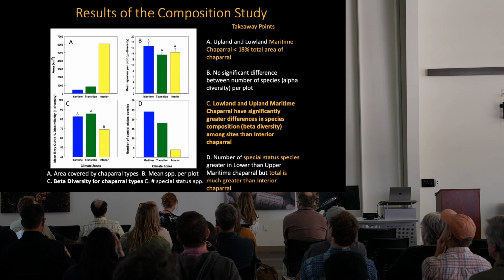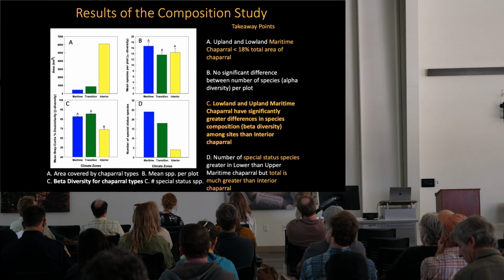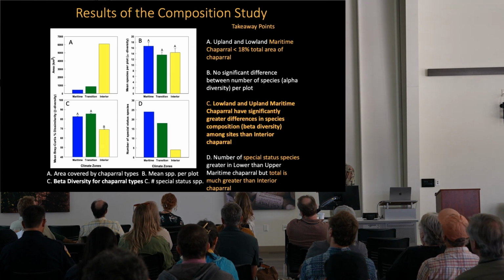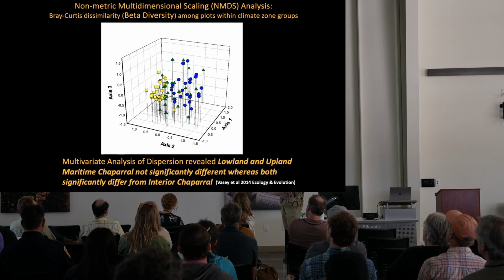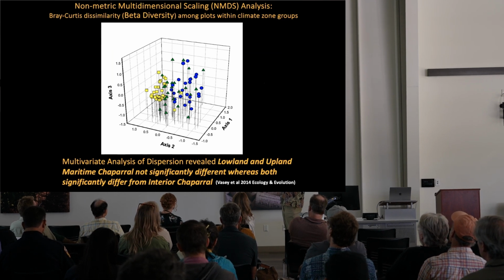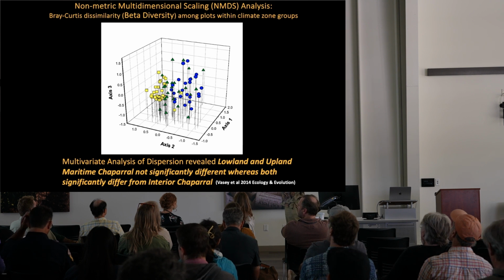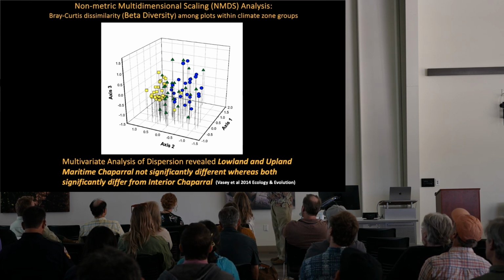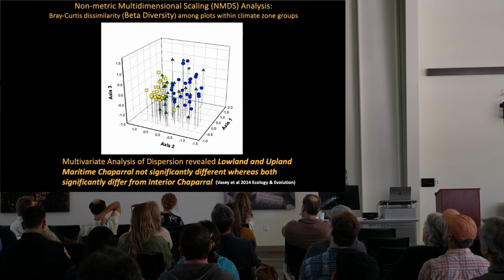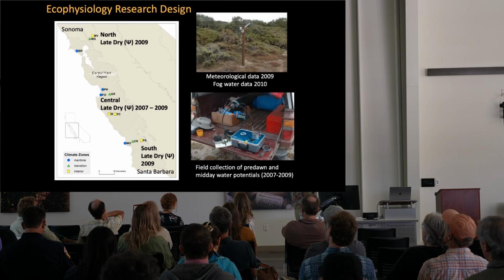And then also, as you might expect, given that this is a biodiversity hotspot, we found far more special status species in both the lowland chaparral and the upland maritime chaparral. This is just a non-metric multivariate analysis of dispersion, which just goes to show that, as you would expect, if there are more similarities among those chaparral sites in the interior, they're going to cluster more closely together. Whereas those that had higher beta diversity spread out all over the map. So you can see again that both the lowland and the upland maritime chaparral have a similar dispersion of beta diversity. Does that make sense to people? Okay. So that's the main takeaway I want from the composition for today's discussion.